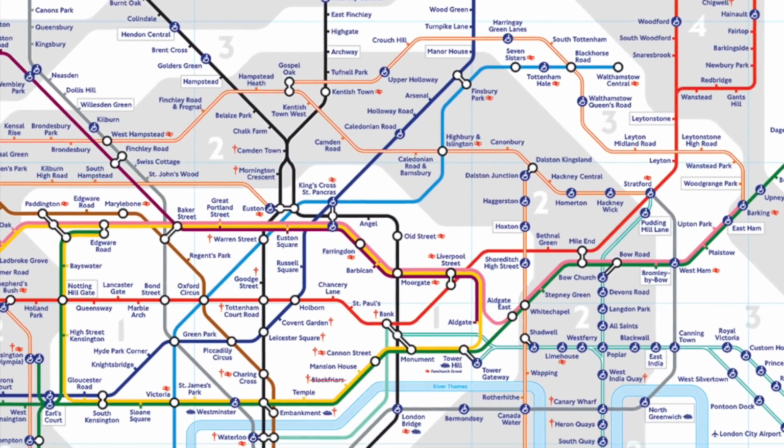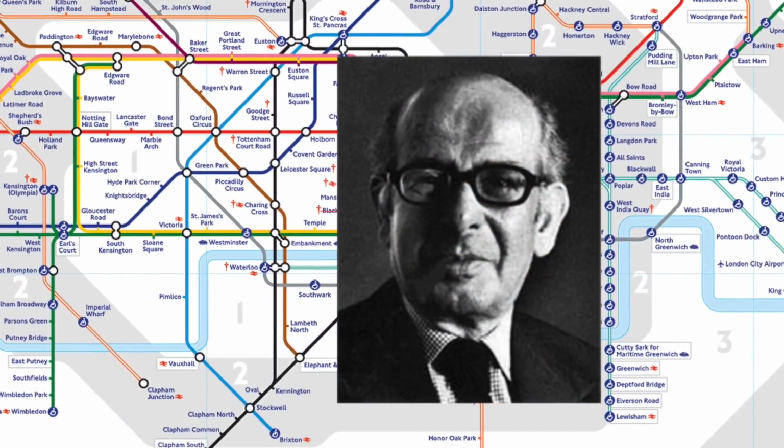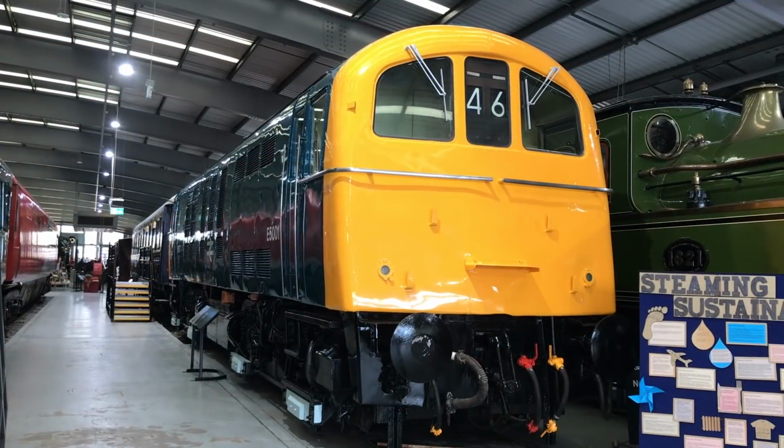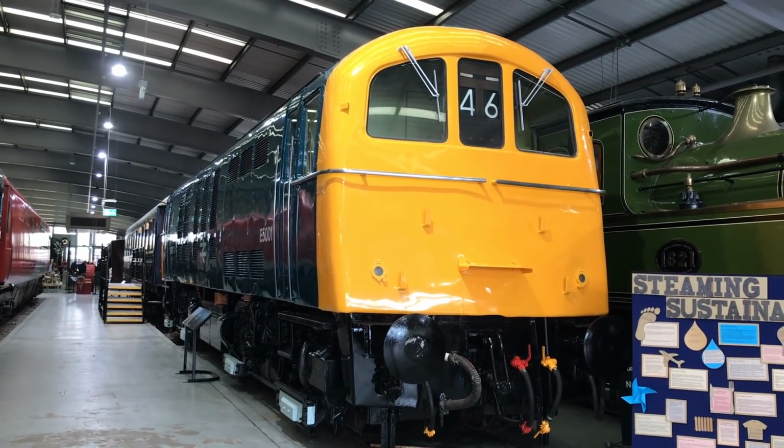At the time, London Transport employed a designer named Misha Black. Black was pretty hot stuff. He had been on the design team for the Festival of Britain, and he designed that orange and black tube maquette that's so popular these days. He also worked for British Railways, styling some of their diesel and electric locomotives.